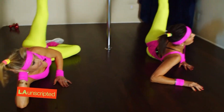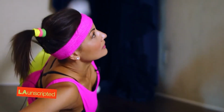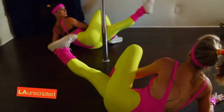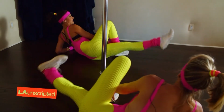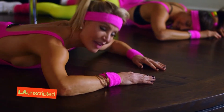Wow. She's limber. Look how fast they're going. Wow. I can't even go that fast. This burns. See? This is not that easy. You know what? I take it all back. It's not easy. It's actually not easy. And this is the beginner.